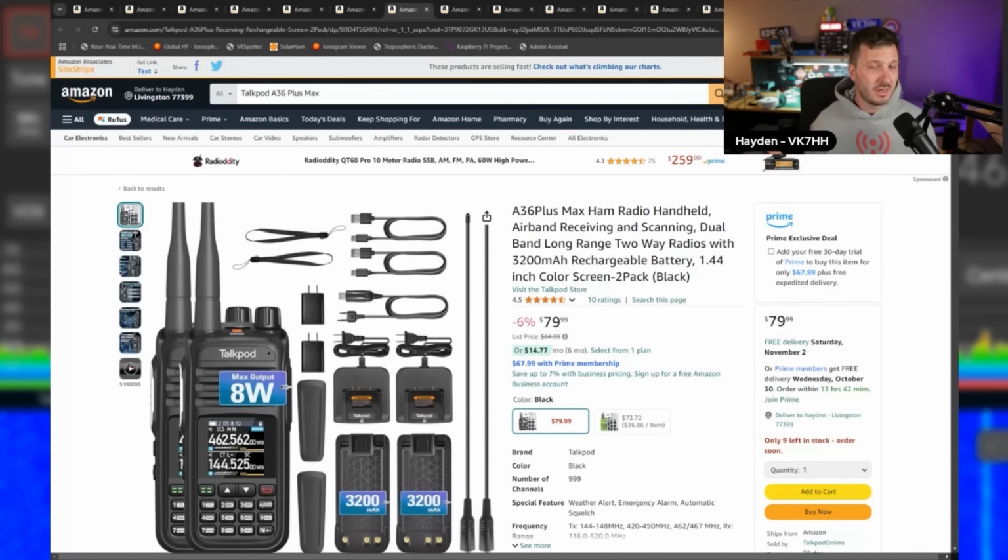Now, surprisingly, as I was going through the data of the most popular radios, this one popped up, which was the TalkPod A36 Plus. Now, the TalkPod received quite a bit of rap in the early days due to some issues with spurious emissions and a couple of other problems that the radio had. However, they did end up fixing that with this model. This is the A36 Plus Max, which is the 8-watt version. You can tell the difference between the two radios, one being the non-Max version and this being the Max version. The difference is that they fixed the spurious emissions problem.